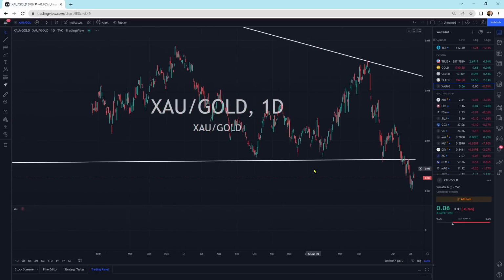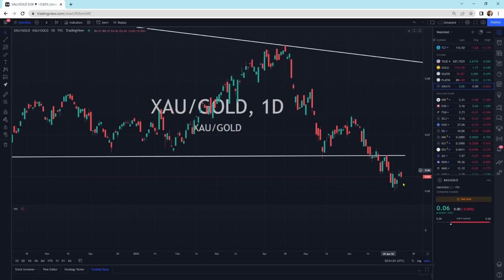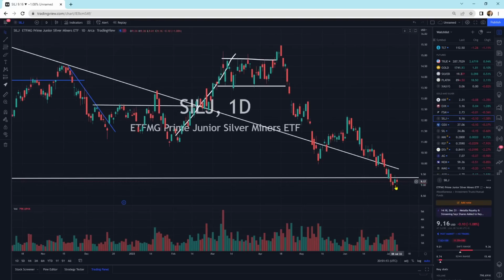XEU to gold ratio, we're still in that downtrend, a little bit more of selling pressure within the ETFs. It's not very large selling pressure, just a little bit, where gold outperformed the gold and silver mining companies. GDX was down slightly. Again, I don't see any clear reversal pattern here yet. And then SILJ also had a little small down day today, about a percent down right on support.